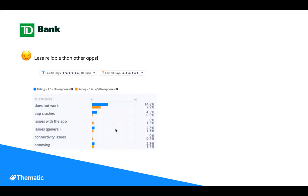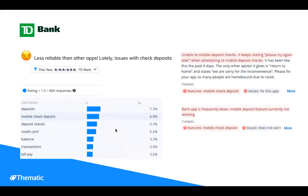So when we look at 1 and 3-star reviews, the number one thing that stands out in the last 30 days is the app is twice as likely to not work compared to other banks. Digging deeper, we can see again that the mobile check deposit feature is the issue. This year, 7% of people are commenting on this feature. It doesn't seem to work.